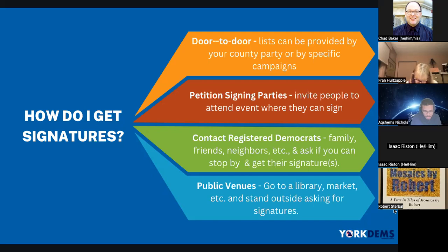And actually Michelle as well. Are there places where multiple candidates can show up? Absolutely. So there's a couple different options for folks when it comes to petitioning.